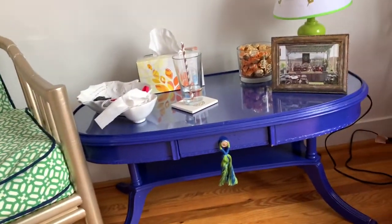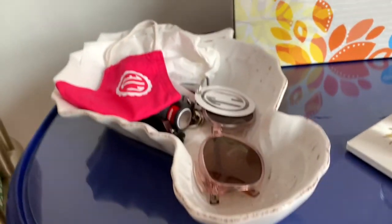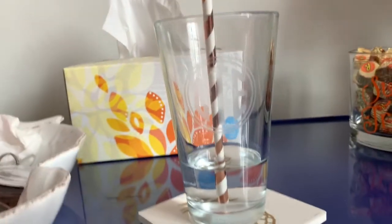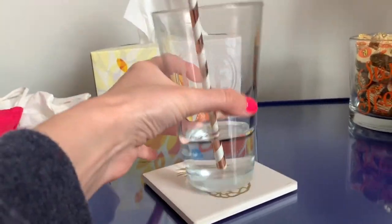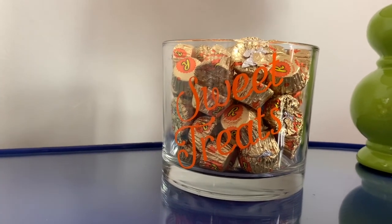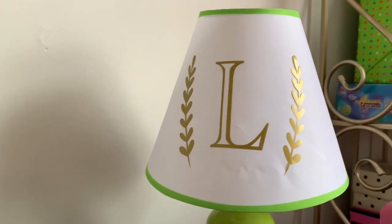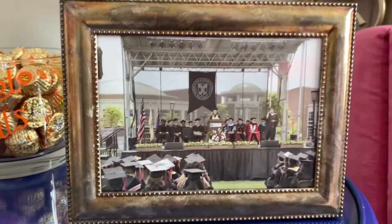And then over here, again, thrifted this table at Goodwill, painted it blue. This is a little seahorse shaped bowl, so I can put my keys and sunglasses and mask in there, of course. This is one of my cups. We etched my initials into it, and a cute little pineapple coaster. Over here we have a bowl. Again, we printed out a label with Cricut. It says Sweet Treats. Over here, again, another Cricut masterpiece. We put an L for Lauren, of course, on this cute little green lamp. And then just a picture of me speaking at graduation.